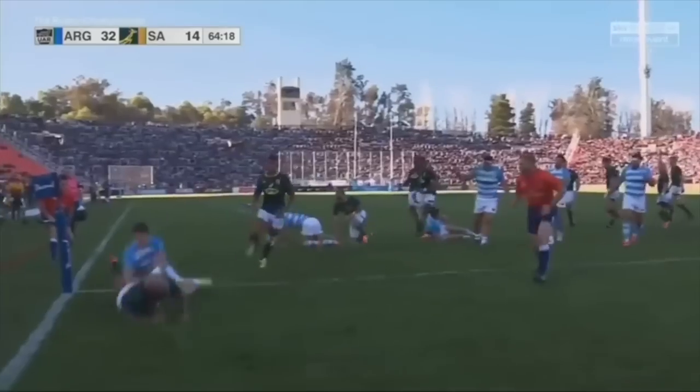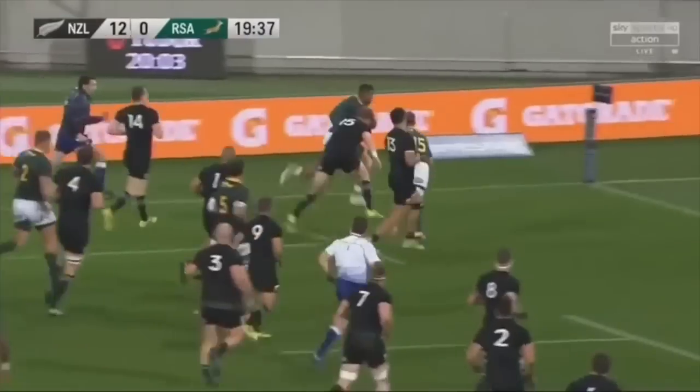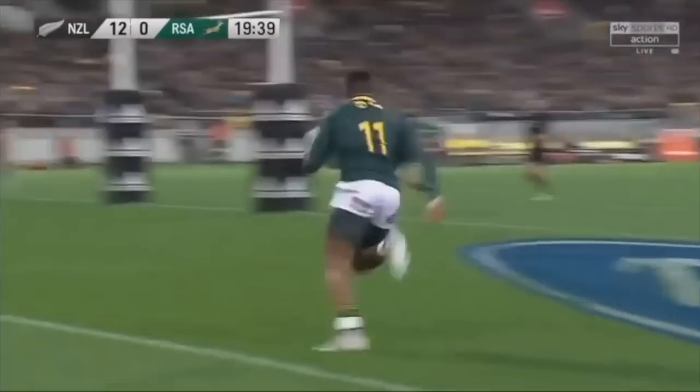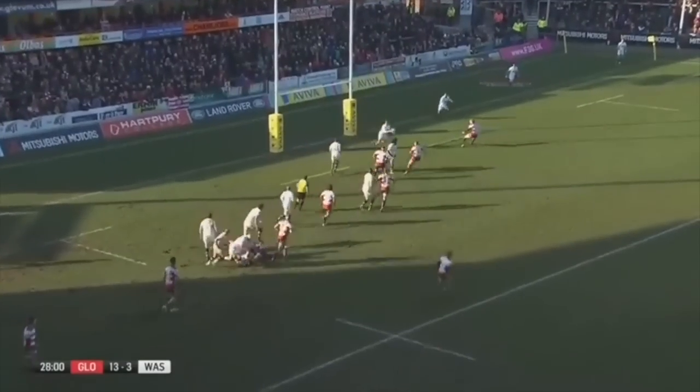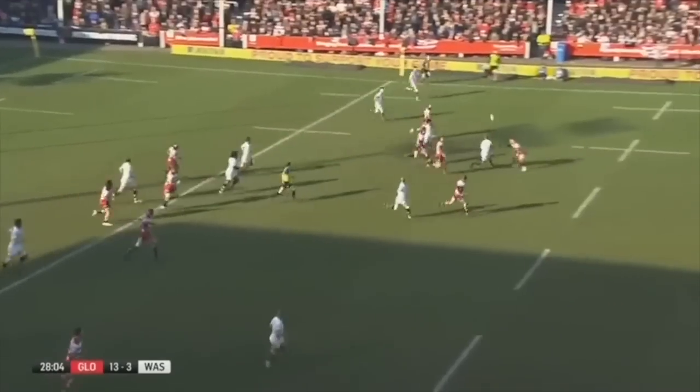And Willie Roux for Lionel Mapu. Nice break from the All Blacks defence. Max gets it away for Roux. And in they go. A bit of space out here. Roux through the gap and away. Willie Roux picking out the right man.